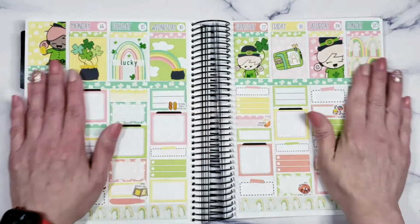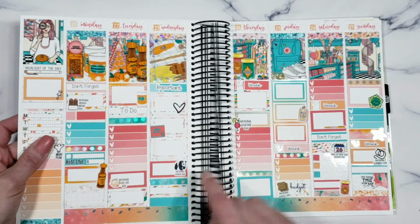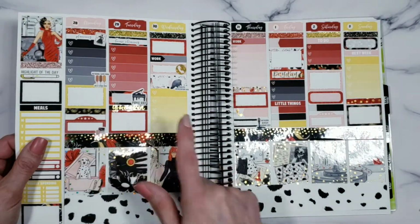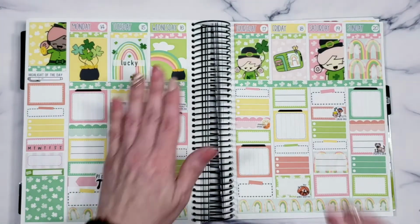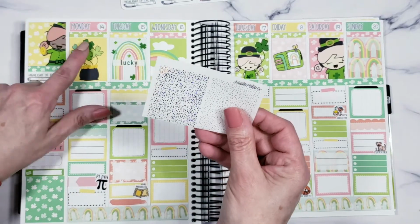And I used that box. Tomorrow is when I'm going to be filling in Sunday, but that box specifically is for Give the Fur Babies a Bath Day. So there's that. I thought that sticker was perfect for that.